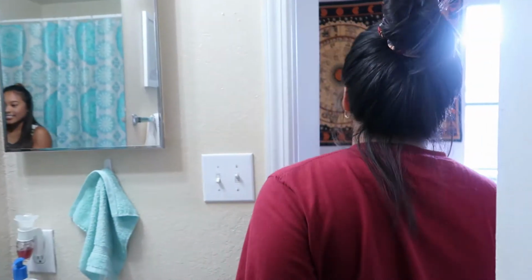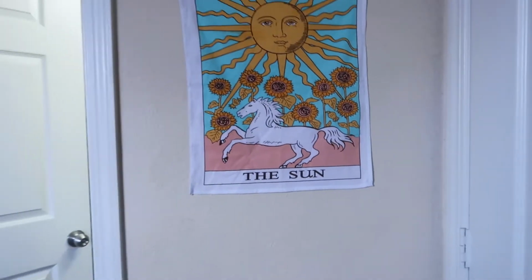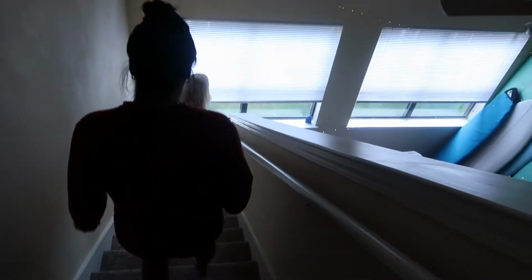Okay, yeah. So that's my room, I guess. I have that Buddha poster. Oh, and I also have this. Got it from Urban Outfitters. Yeah, this is our 4th roommate's room. I'm gonna be honest, I only see her maybe once a week, if that. I saw her twice this week.